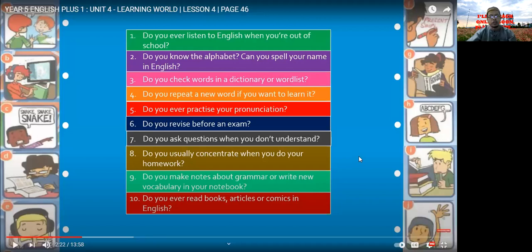Ini soalan-soalan yang akan ditanyalah dalam satu sesi temuduga, interview. So if you notice, kesemua soalan ni bermula dengan do you, do you, do you. Okay, apa maksud do you ni?